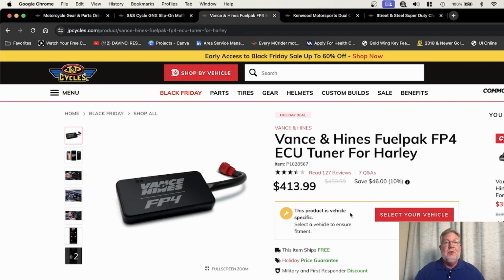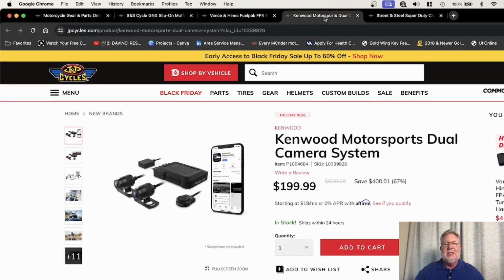Here's Vance & Hines Fuel Pack, the Fuel Pack 4 ECU tuner for the Harley. Now you want to make sure right here you put in your specific year and your bike. That'll adjust the price slightly, but these are fantastic, and this is a pretty good price. Now this price can be matched by a couple other websites, so again, check them all out and see who's got what you want, and then order accordingly, okay? But Vance & Hines Fuel Packs, good stuff.